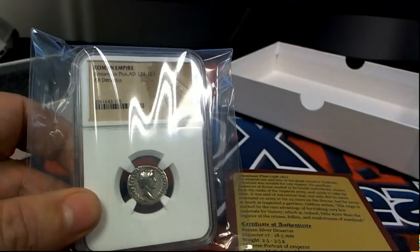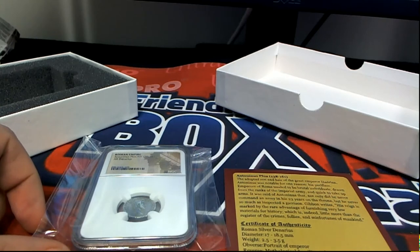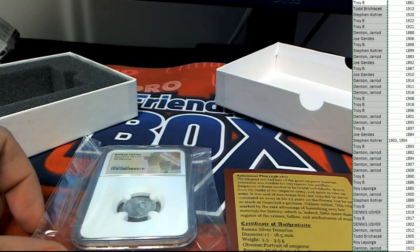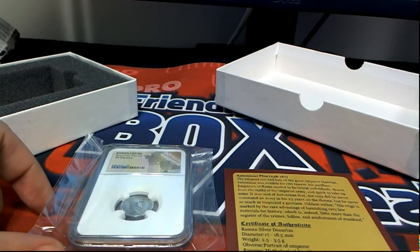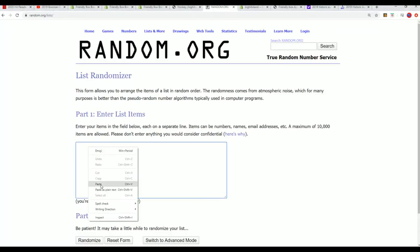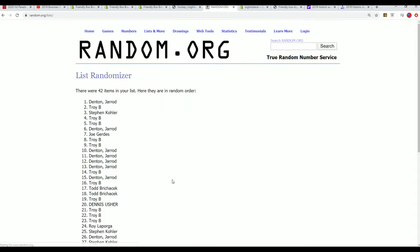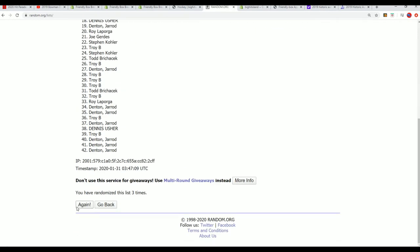Well, let's get to the random, everybody, and see who gets this item. Let's get to the random. Between all the owner names, seven times through. Wishing you all the very best in this ancient coin edition. Seven times through, and the winner will be at the top of the list here in just a moment. Good luck, everyone.